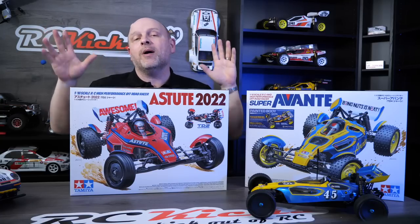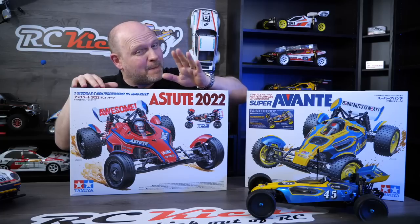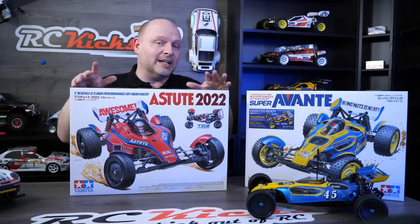Now, I'm staying open-minded for the 2022 Astute, and I must admit, personally, I think it is a little bit better looking, mainly because of the colours, really, and it's nice to see that it still kind of sits quite close to the original colour scheme.